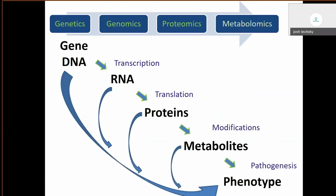So we start with genetics, which is gene DNA. Then we move into genomics, which is RNA transcription. Much of the work has been done in this area. Then there's proteomics, which is the translation into proteins. And then there's metabolomics, which is modifications of proteins or metabolites. And these lead to a phenotype. So the phenotype is either healthy transplant without any rejection, or rejection, which is dysfunction, immune dysfunction of the transplant.